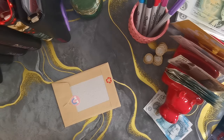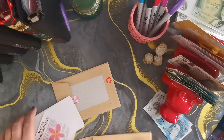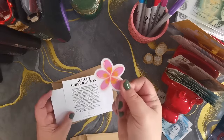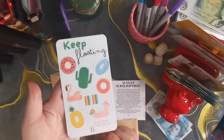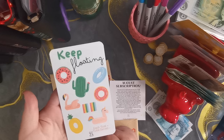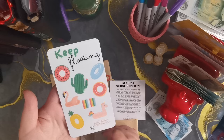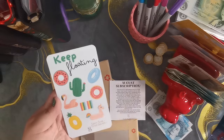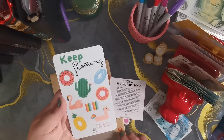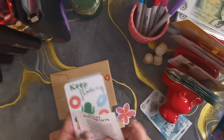So this one is Studio Budget Co. And we got a little flower sticker, a little thank you. And this is the first subscription from Studio Budget Co. It's called Keep Floating. Each float equals whatever, and total saved is whatever. So I'm going to use this for my 50th birthday binder, which will feed into my Alaska envelopes. So that's that one. So I'll do that as £5 each.